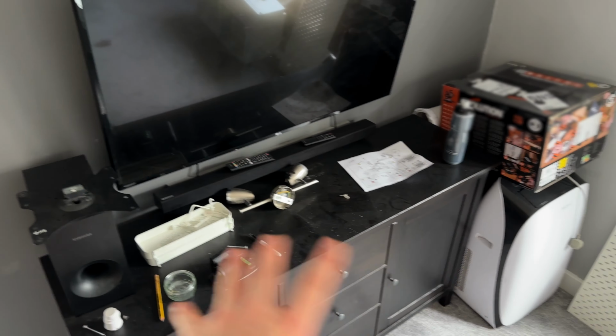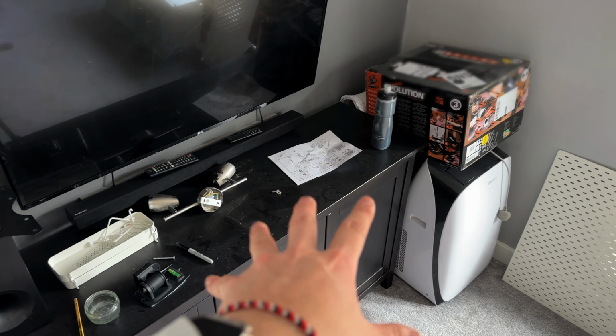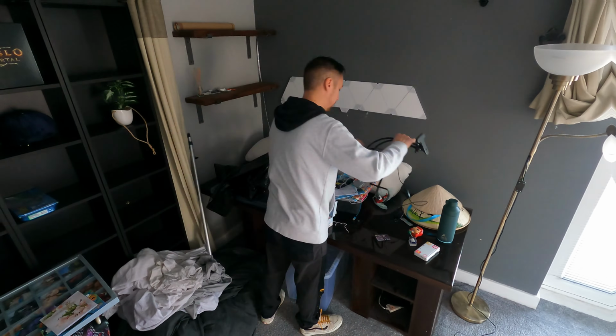Then we're going to move all of this stuff, take the TV off the wall as well. I think I might have to put this in the corridor or something like that, take all these units out and basically get ready to paint all the walls. It is going to be a mammoth of a task because I don't really have anywhere to put these things, but we'll figure it out as we go. And yep, you guessed it, we're in for another time lapse.